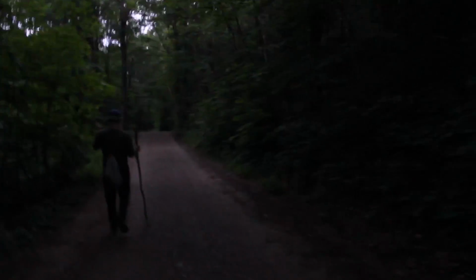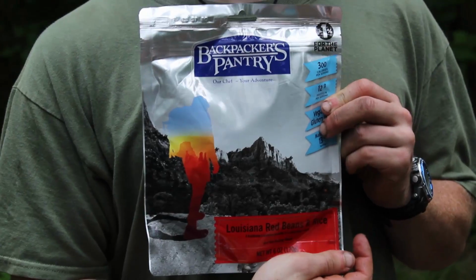Well, it's about 8 o'clock and we're just about at camp. Yeah, our packs are pretty much empty right now. So tomorrow I basically just got to carry a little bit of trash from our cooking, my hammock, and my tarp and stuff. Nice and easy. It's dark and it's starting to rain. Camp's just around this bend here, so we're probably gonna get a nice big fire going. We still got plenty of firewood to use. I have a meal, same as I had last year, Louisiana red beans and rice by Backpacker's Pantry. Love that one.